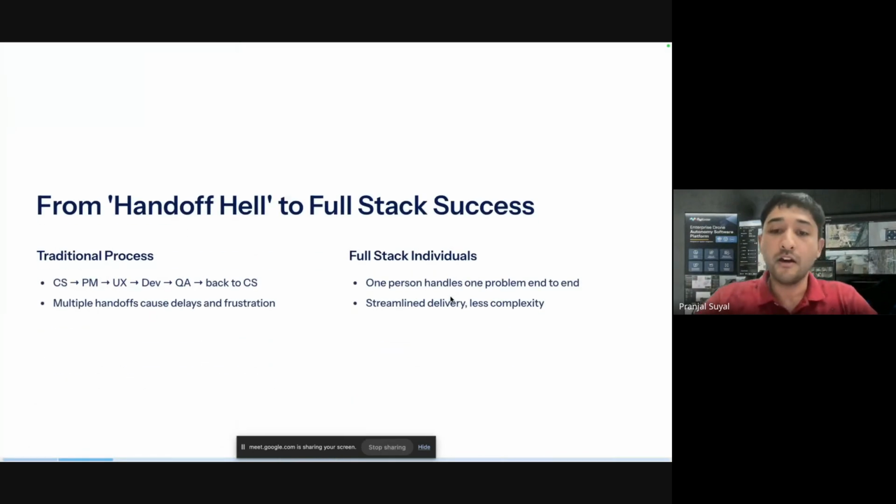Earlier, the traditional process for feature development would look like this: first, the customers would reach out to the customer success team or the solutions engineering team, wherein we would go back to the PM team to take the customer requirements. Then the PM team would help us in prioritizing the feature and developing the UX, and the chain moves on. From UX, developers start developing the feature, then QA happens, and again it comes back to the CS to finally deliver the product to the customer. But this is a very long process, and sometimes we don't have this time because the customer problems are immediate and we need someone to tackle them very quickly.